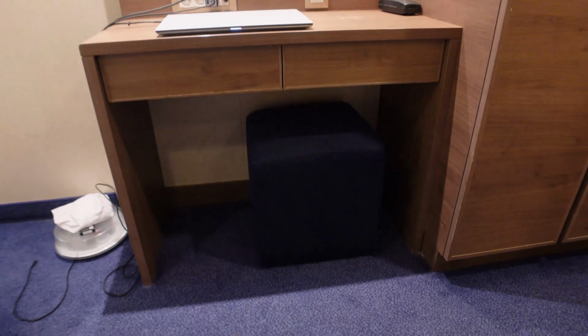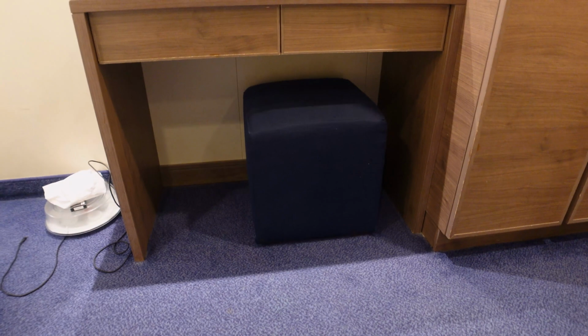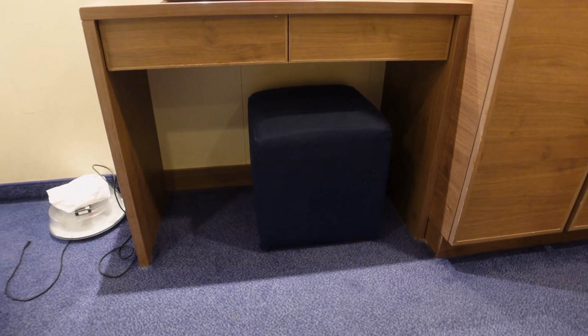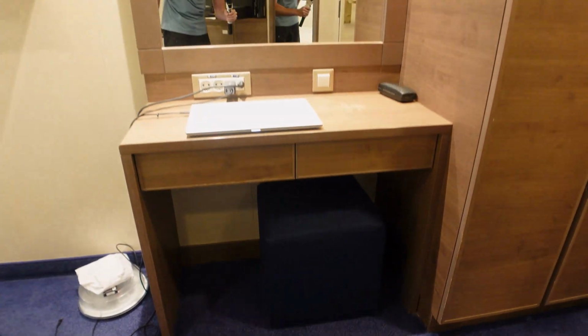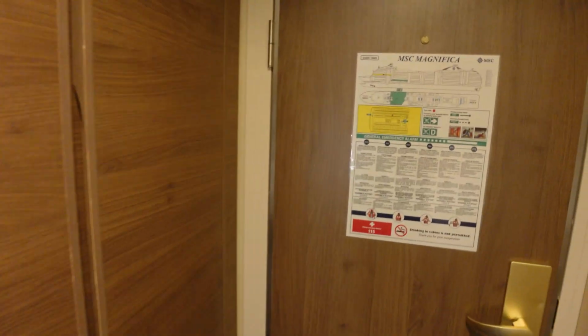Down below is the bane of my existence. This is the stool. This is my office chair when I'm on this ship. When I'm making YouTube videos, I am sitting on a stool. Funny story, I actually have to put 2 pillows on there to prop myself up to get me a little bit higher so that I can record videos for you.